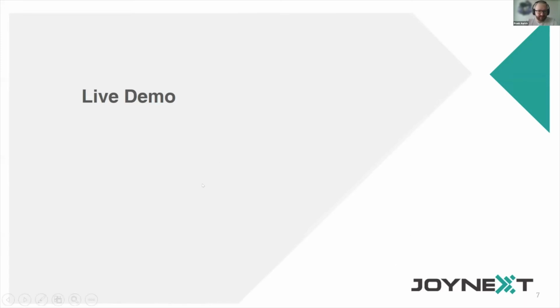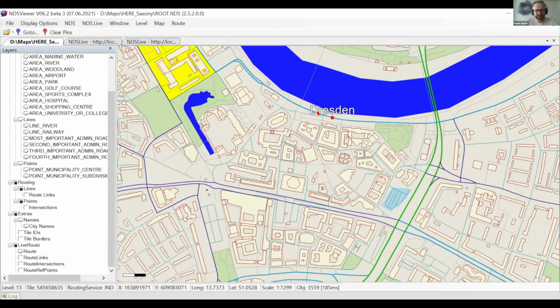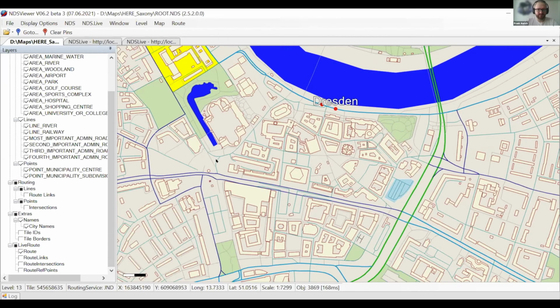Can you see the demonstration now? Yes. All right. So here we have, in our first scenario of the 3 scenarios I want to show you, an NDS Classic map. This is our lovely city of Dresden. And we are connected to our own routing service, which is also using an NDS Classic map as backend.